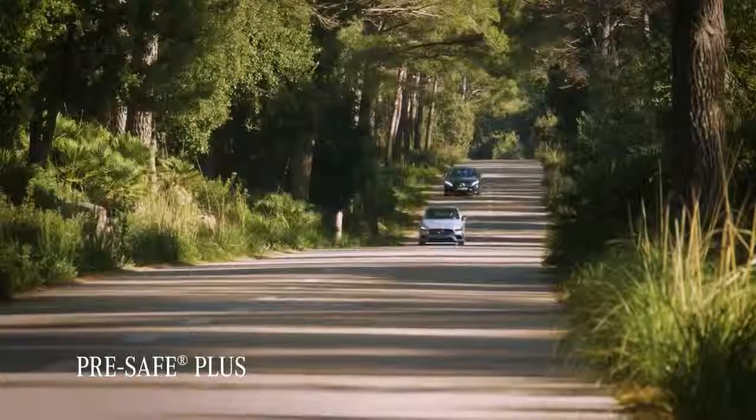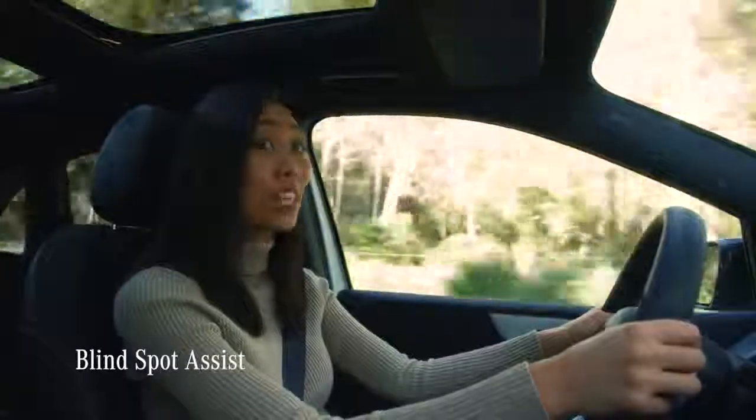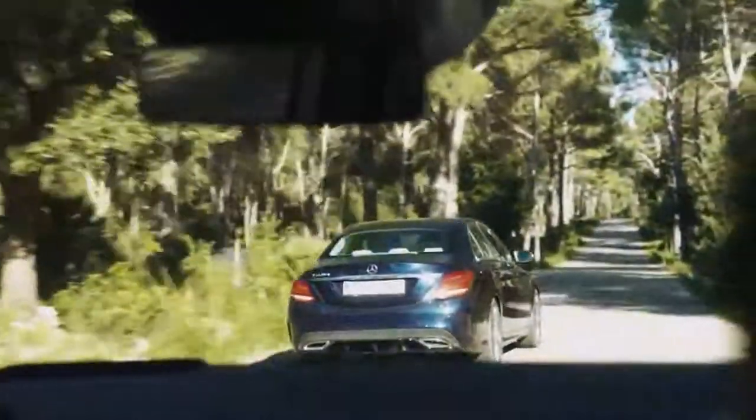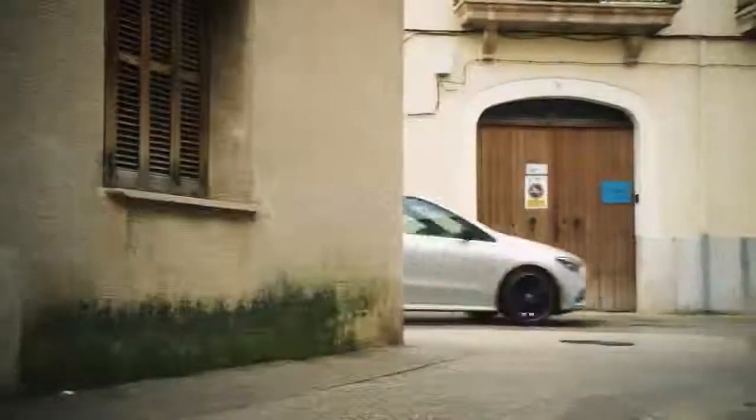Another system is called Pre-Safe Plus. This can help predict potential rear-end collisions. It's actually super smart because it tightens your seatbelt, it adjusts your seats, and takes a whole bunch of other precautions. And it has blind spot assist, which can warn you of dangerous side collisions from other vehicles. This also stays on for a few minutes even after you park because you can never know who's passing by.